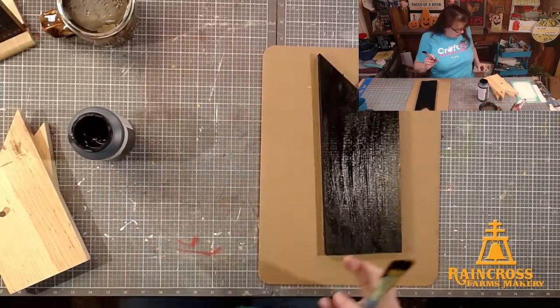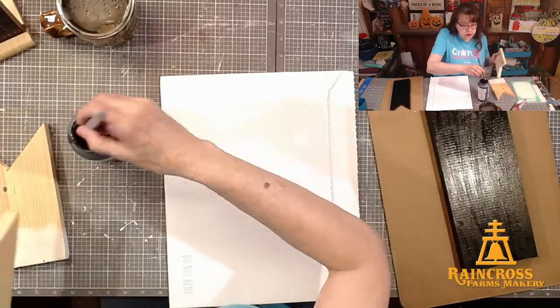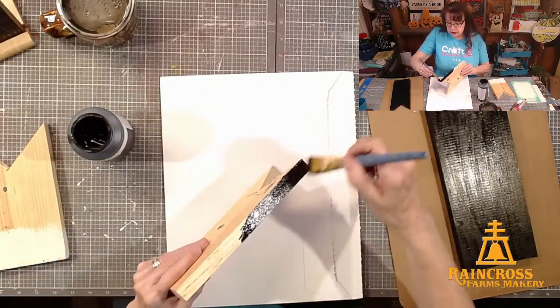Okay, so there is my big cat. Let me go to my medium cat. I'm going to come back and I'll paint the back.